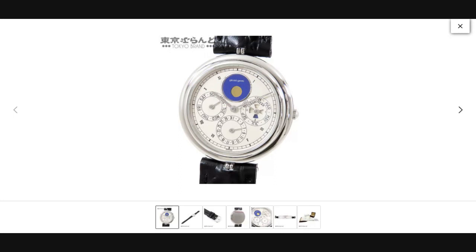I think immediately you could compare pieces like the ones I'm going to show you with offerings from Cartier on the one hand, from a design standpoint, or perhaps Patek, even if the movements may not be so high horological and finished to a level of exhibition.